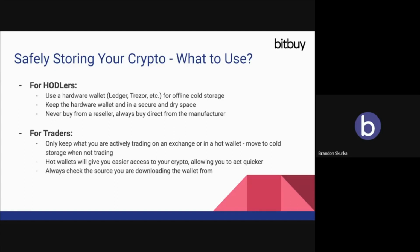One other thing about hot wallets is to check the source you're downloading the wallet from. We're going to touch upon this a little later in the presentation about phishing, but always check the source you're downloading from. Make sure it's the correct website, direct from the company that makes the wallet. They might have a GitHub page you can download it from. So just always make sure you're downloading it from the right place.